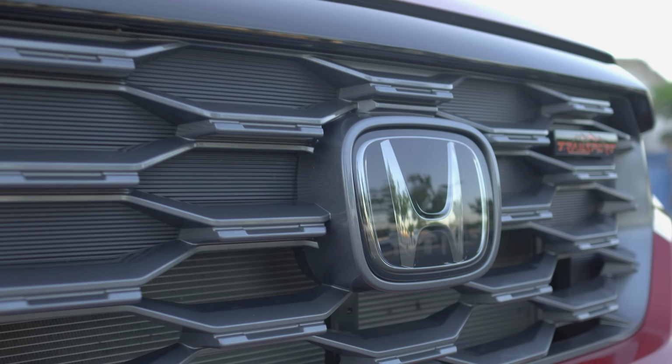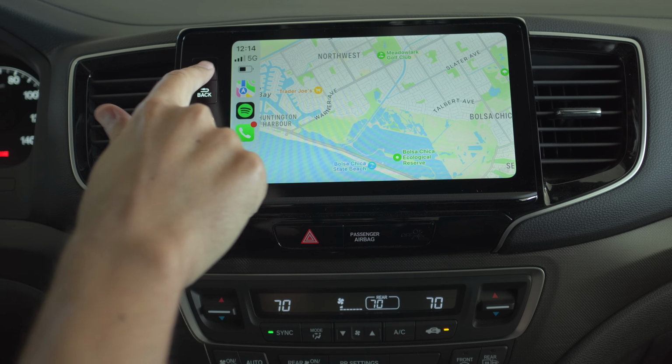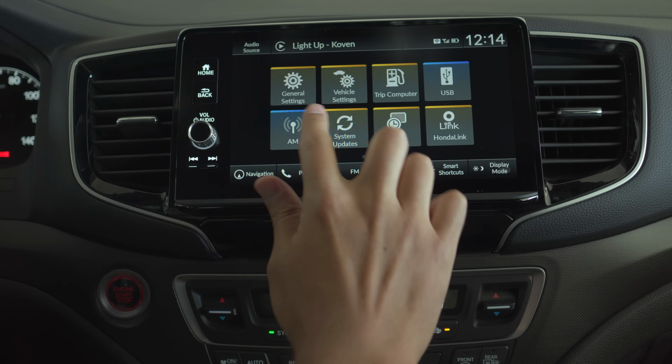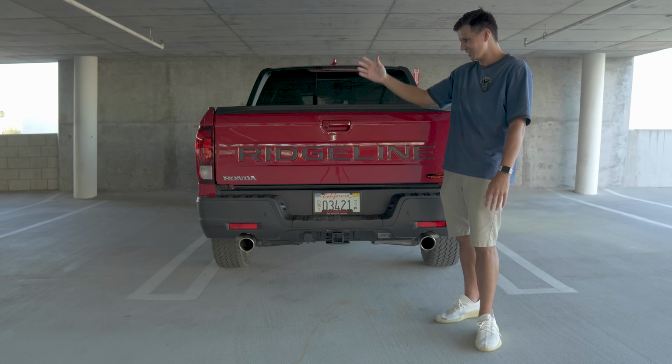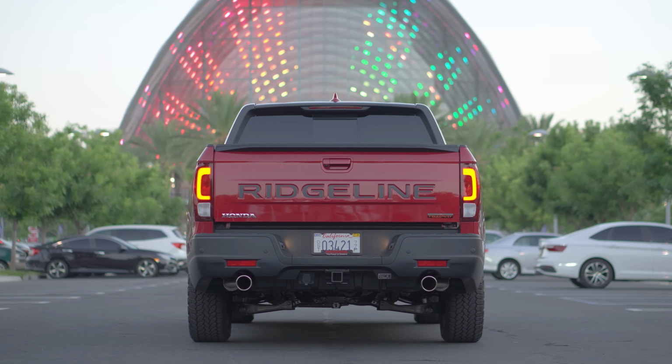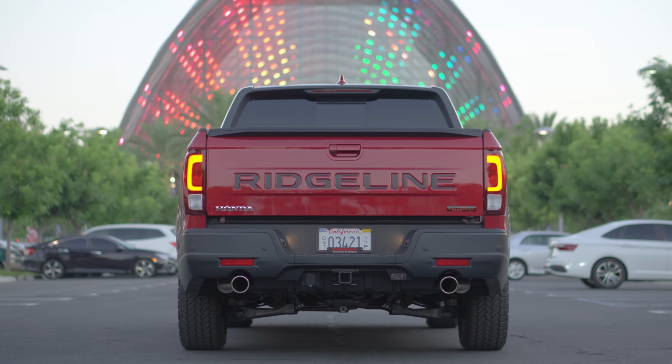For 2024, Honda has again refreshed the Ridgeline despite its 8-year-old design, and with this new redesign you get an updated grille, an updated infotainment system, and a tailgate with the word Ridgeline stamped into the back of it, which I think is pretty cool because I think the Ridgeline is a cool name for a truck, and I've always thought that it needed a stronger identity on the road.